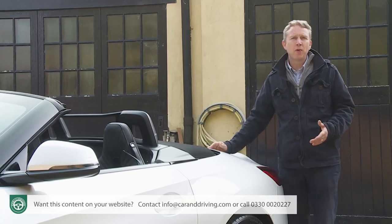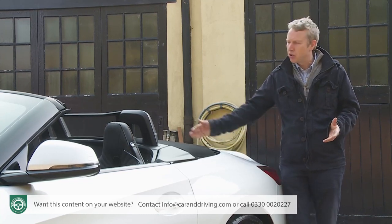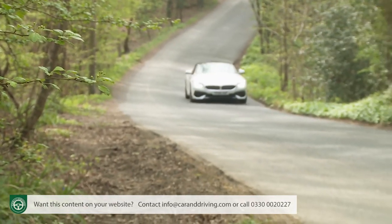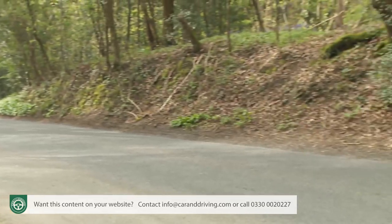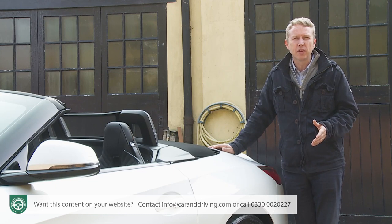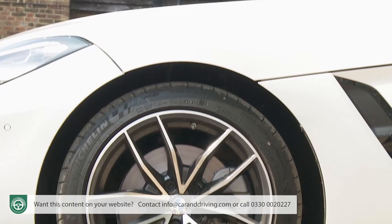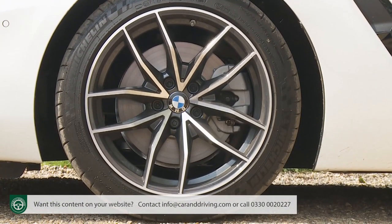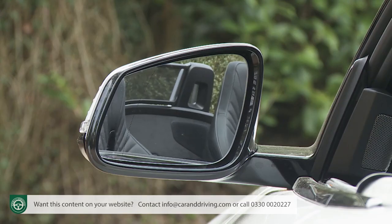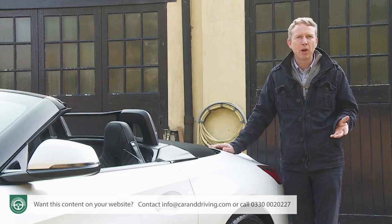Beyond all that, the Z4 kit list is pretty reasonable for the money being asked. Annoyingly, the almost essential wind deflector that you'll need for composed top-down motoring in this BMW costs £170 extra, which seems a bit mean. But a glance elsewhere around the standard kit list reveals that there's not much else to grouse about. All sport variants get these 18-inch light alloy V-spoke wheels, plus LED headlights, LED rear lamps, power folding mirrors, all-round park distance control parking sensors, and an alarm immobiliser.